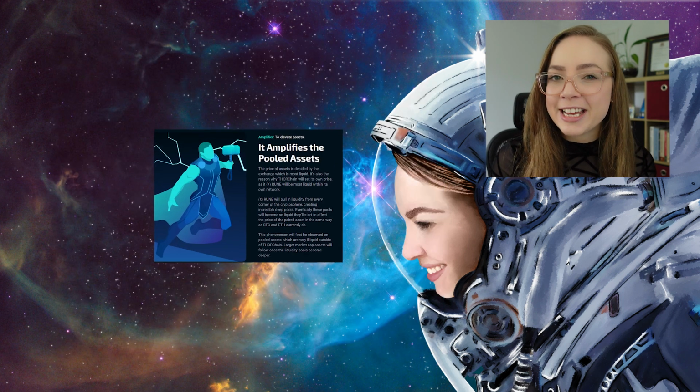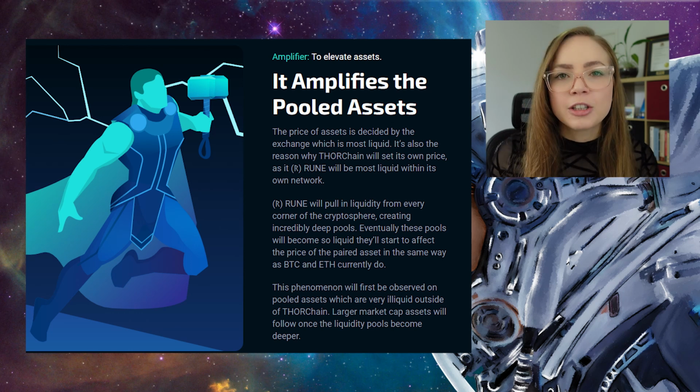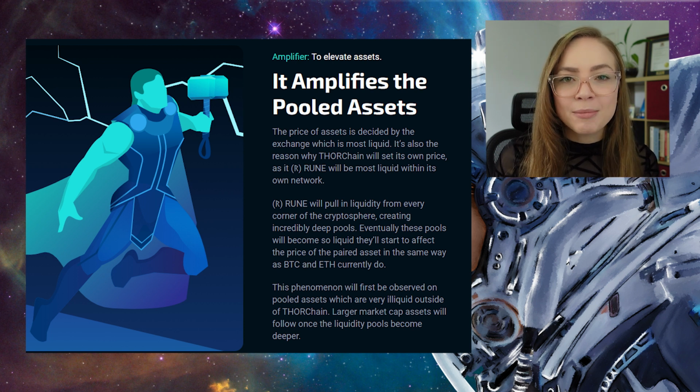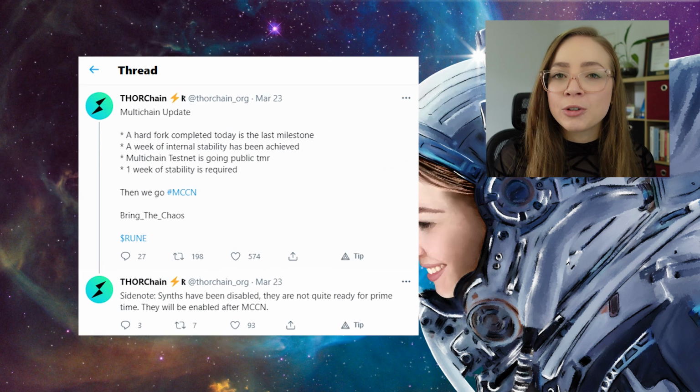The fifth is amplifier. As the liquidity held in RUNE pools grows, the pools will become so liquid they'll start to impact the price of all assets that are paired against it. Now let's look at this in terms of ETH. When ETH goes up, what happens with the alts? They also go up.